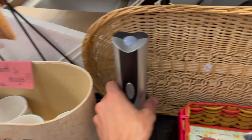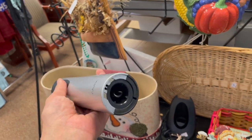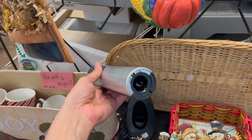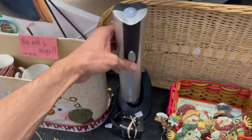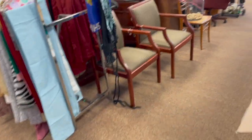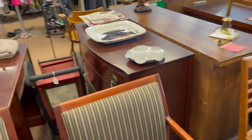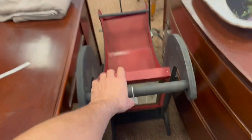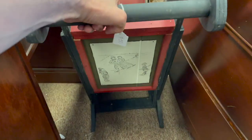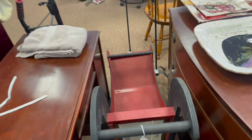Alright, I'm trying to figure out what this is. Oh, it's a wine opener. Okay. I don't know, usually when I drink wine, I just break the bottle open and drink right out of it. Not even a glass. I'm just kidding. Furniture. Oh, look at the sleigh. Ooh, that'd be 25. I mean, I could do that in the booth, but I don't got room in my car.